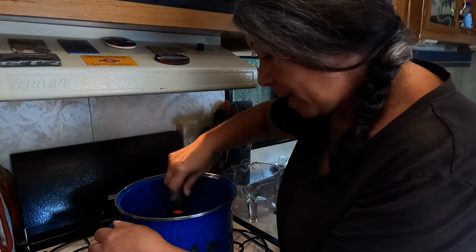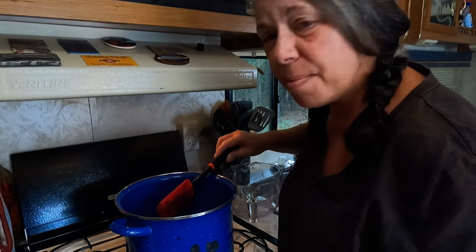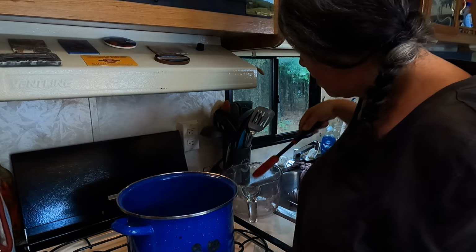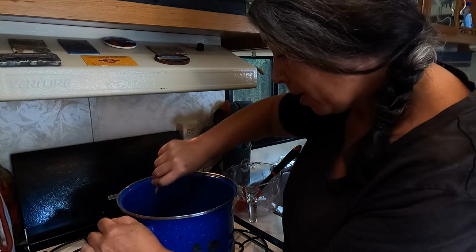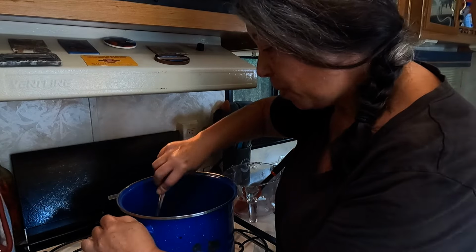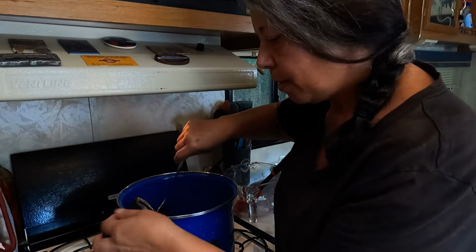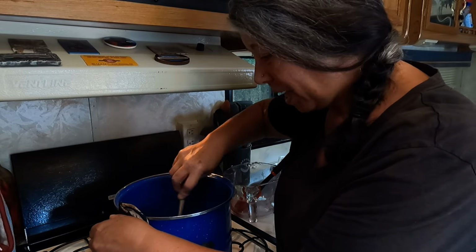Alright, now that I have that incorporated and the heat's on, I'm going to switch over to a metal spoon. So I have my metal spoon here. And with jams and jellies, it's always hard to tell, but you want to make sure that you constantly stir it because it will burn to the bottom.